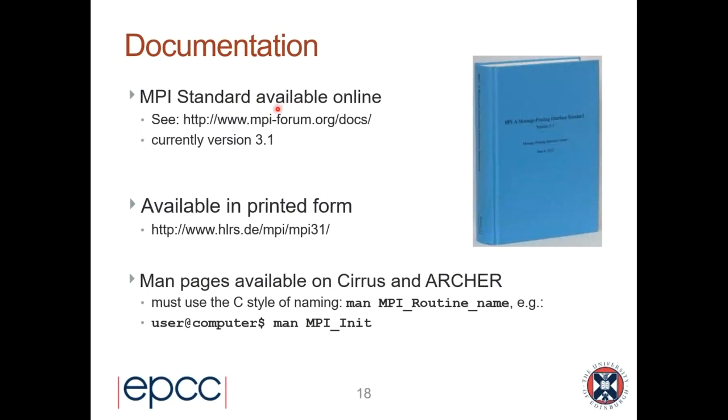Documentation: the MPI standard is available online. It's available in printed form, and there are man pages on Cirrus and Archer. You can do man MPI_Init and get information on MPI_Init.